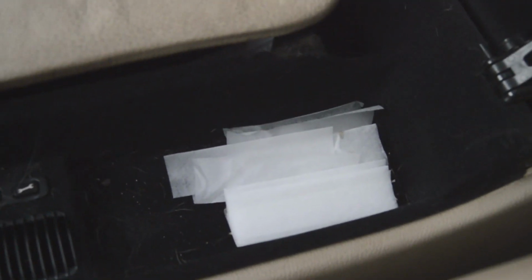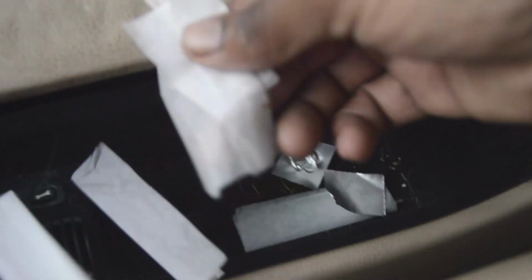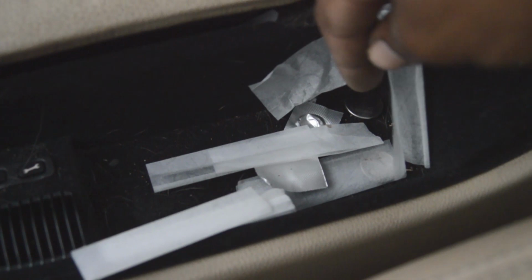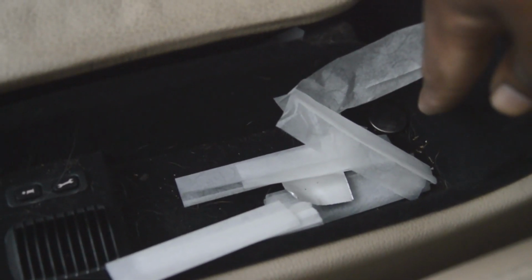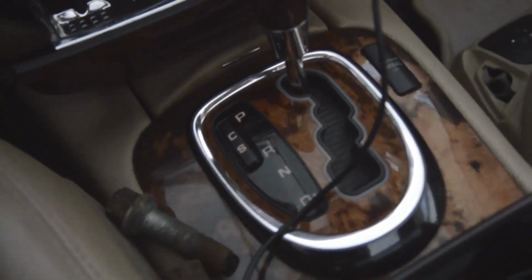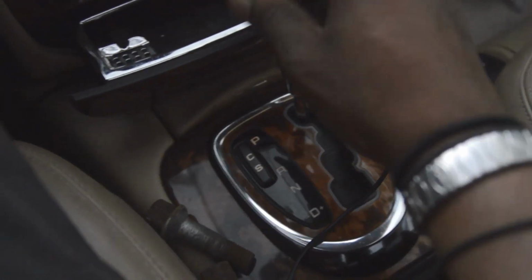Let's see, yet, so I don't even know. A bunch of stuff here. And yeah, we got papers, guys. Bunch of papers. So much papers, and they look like some kind of pills or something. And that's money right there. Some suckers in there. So the car does go in gear and everything like that, so cool.